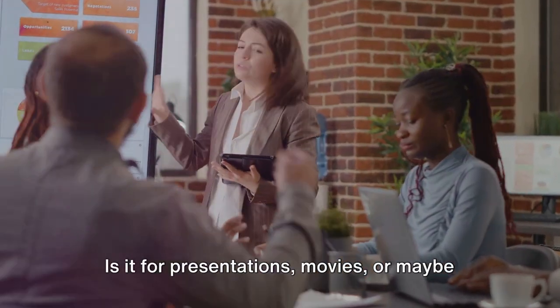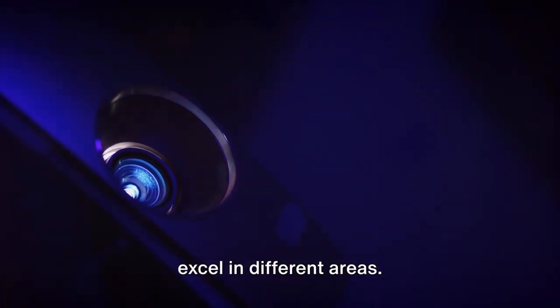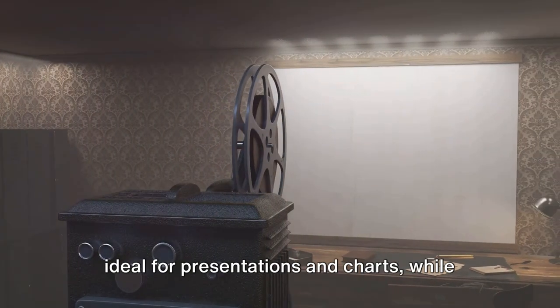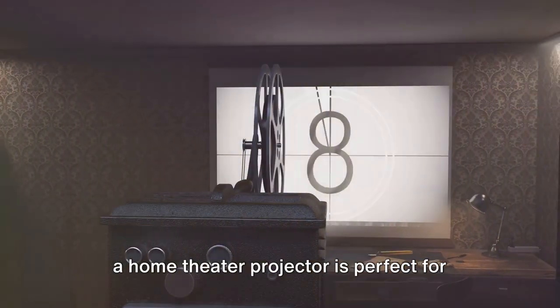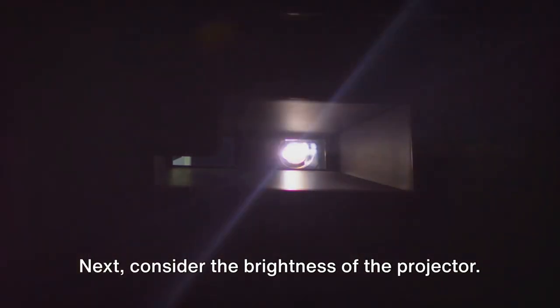Is it for presentations, movies, or maybe even a mix of both? Different projectors excel in different areas. For instance, a business projector is ideal for presentations and charts, while a home theater projector is perfect for movies and videos. Next, consider the brightness of the projector.